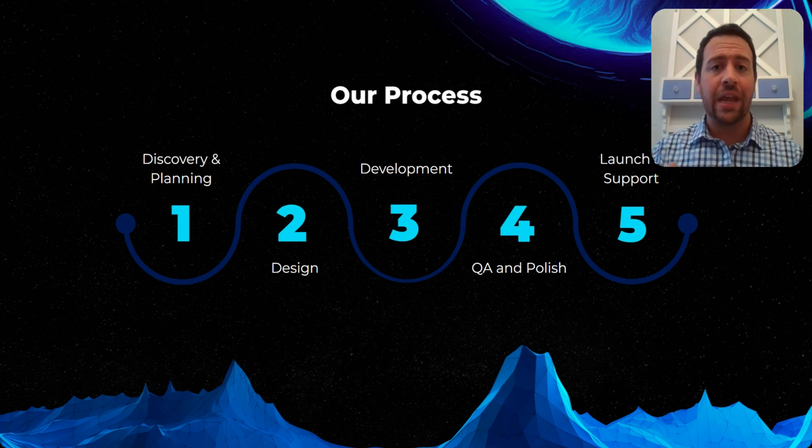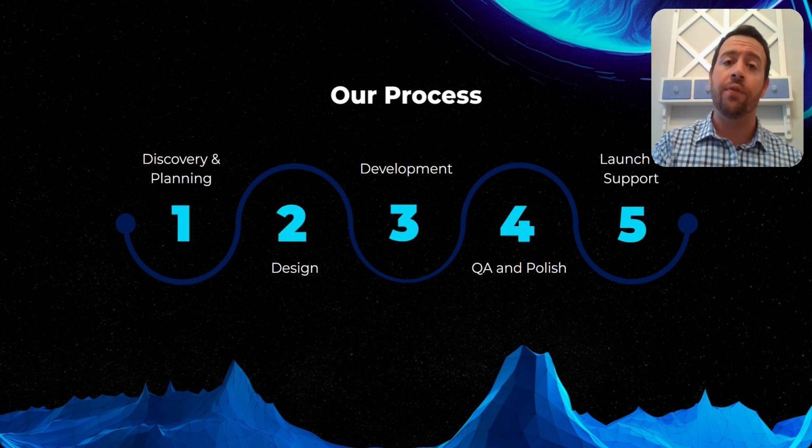So the second stage is the design stage. This is really important because before we get started on the most time intensive and cost intensive part of the process, which is the development stage, we really want to make sure that we are aligned as far as what the design looks like, what the user experience is like. So that's the phase that we really get into where by the end of it, we'll deliver on wireframes and we'll also deliver a fully clickable prototype in Figma.